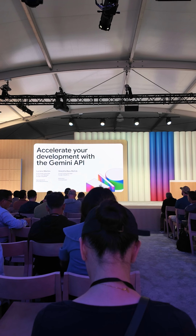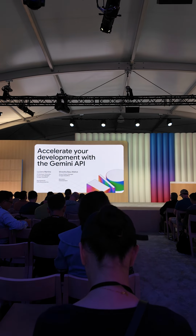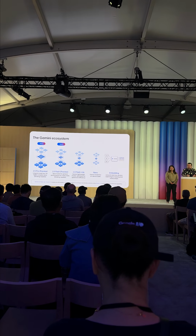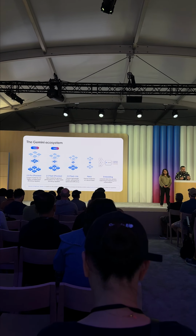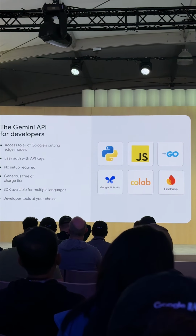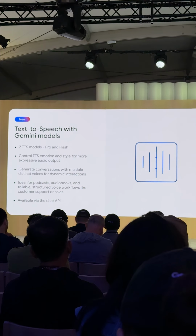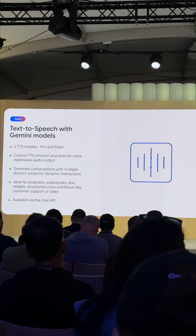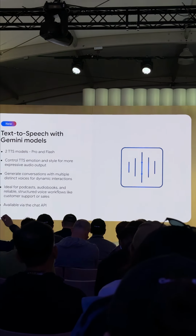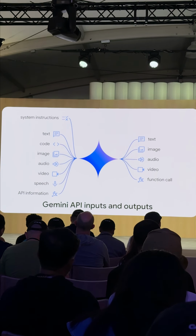My agenda for the day started with a session about accelerating development using the Gemini API. They talked about the latest model releases and how Gemini is leading in several benchmarks. They were especially proud of the Web Dev Arena benchmark, which suggests that Gemini 2.5 Pro is currently the best model for vibe coding. They also showcased Gemini TTS, which is the new text-to-speech model, and showcased progress with Gemini Diffusion and much more.